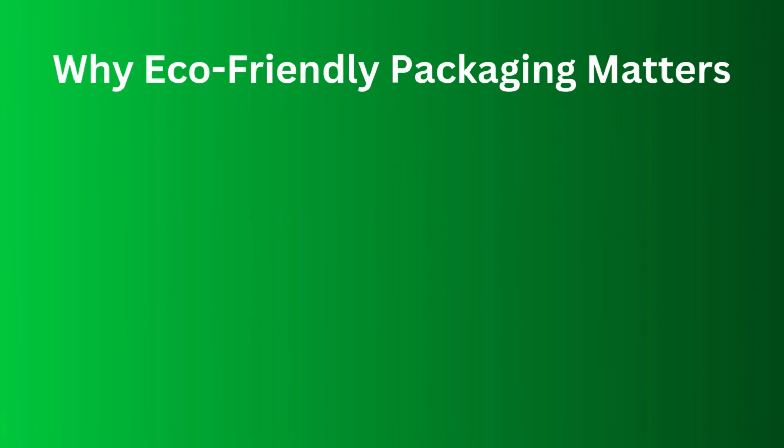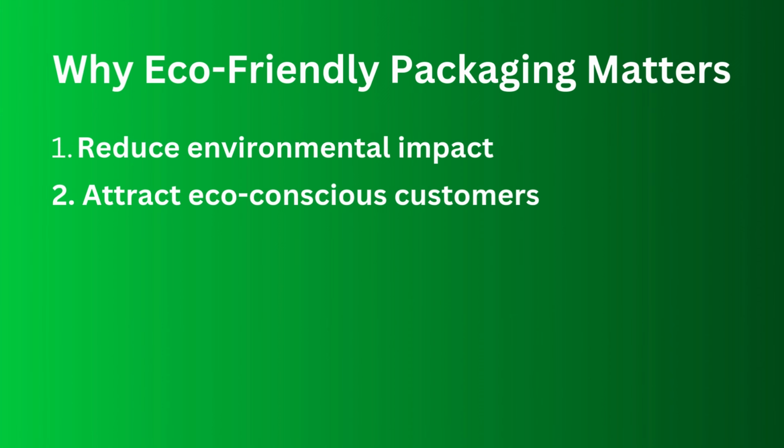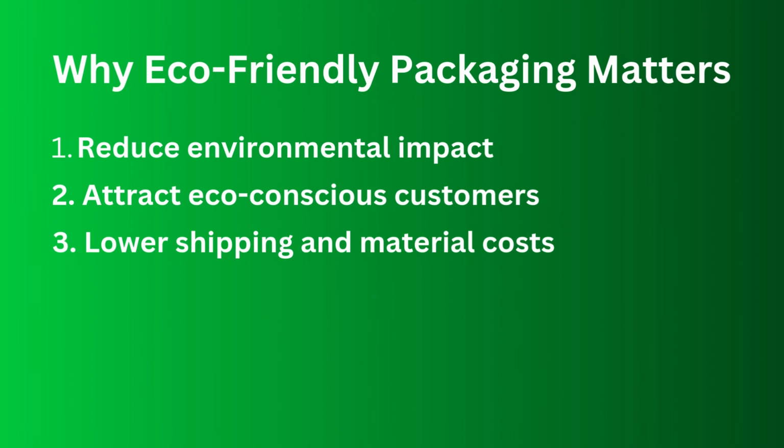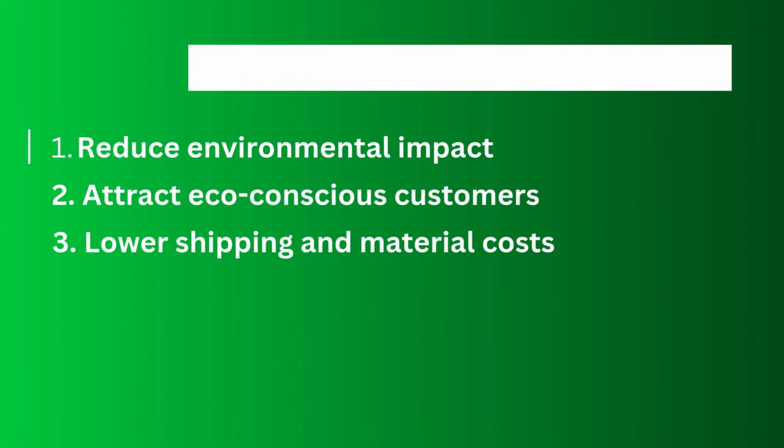First, let's talk about why eco-friendly packaging is so important. Did you know that packaging waste makes up a significant portion of global pollution? 1. Reduce environmental impact. 2. Attract eco-conscious customers. 3. Lower shipping and material costs. Plus, Amazon customers are increasingly looking for brands that prioritize sustainability. So, let's explore some packaging ideas that can make a big difference.